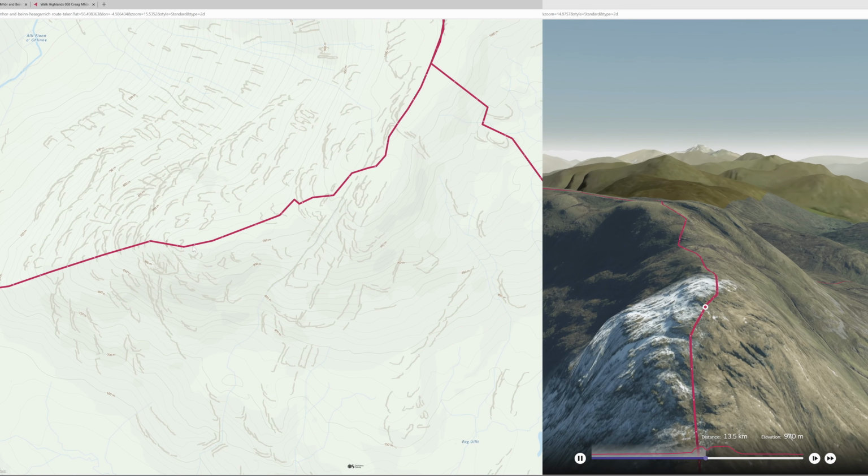A little bit of up and down and a couple of false summits, and then eventually you'll get to quite a large flat top with a reasonable sized cairn. Again, incredible views from this point as well.